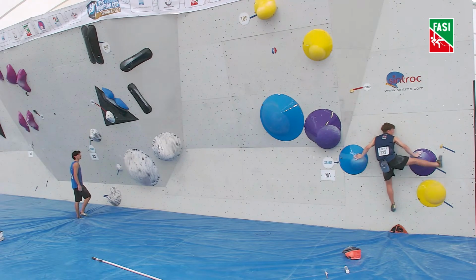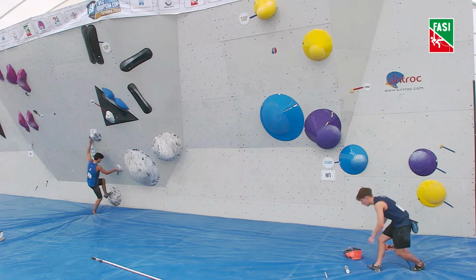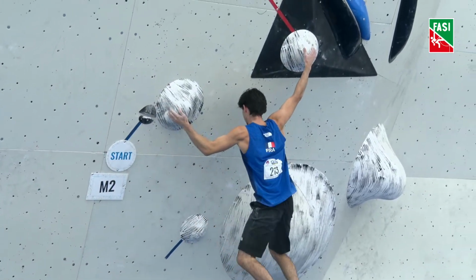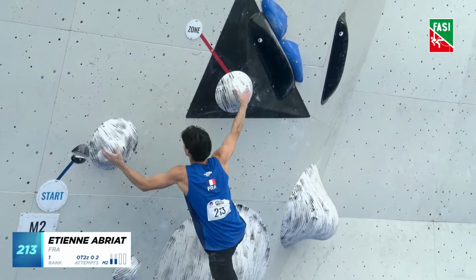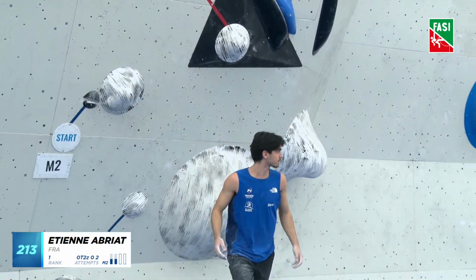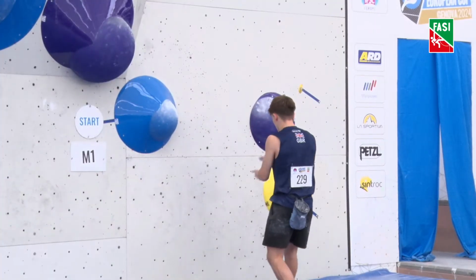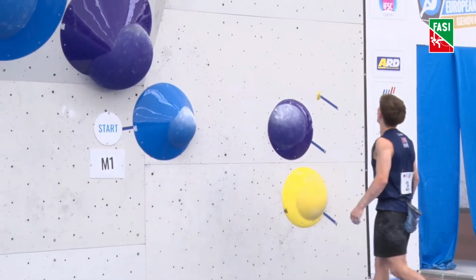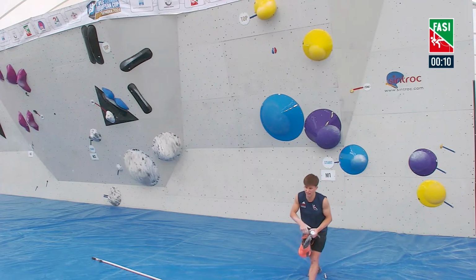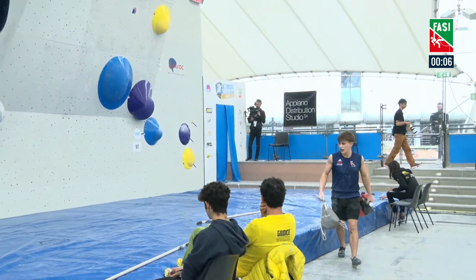Yeah, we've seen some athletes forced to try and use smooth parts of dual texture holds, especially for the feet, and it works for some and doesn't work for others. So it depends on a lot of factors, really, like the angle of the wall and the angle of the hold, and how much pressure you're trying to put through the hold. But it does add an element to the competition, and it's something for the route setters to play with.